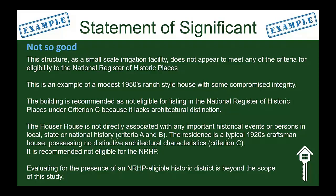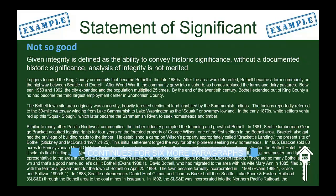Another one that we see often is: evaluating the presence of a district is beyond the scope of the study. It is not beyond the scope of your study. That is one of the questions that you have to answer. Just look around and see what's next door. You know, when you're driving into an area, walking into an area, does it appear that there's a district there or not? Pretty easy to figure out.